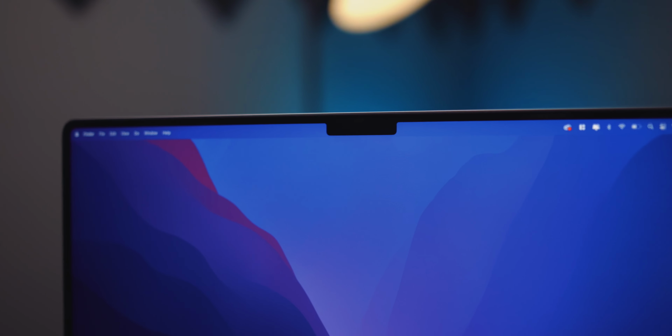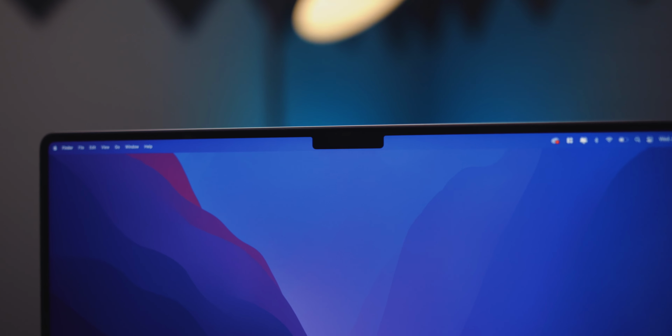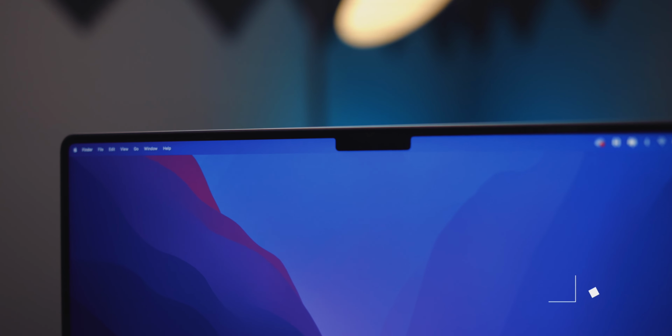So talking about the screen, we got to talk about the notch. Do I think it's a big deal? Not really. To me, it just does not bother me at all. And I'm not saying that as an Apple fanboy. I'm the first to admit when products that they make suck, and my 2018 MacBook was one of those products. But this one, I just don't have an issue with.